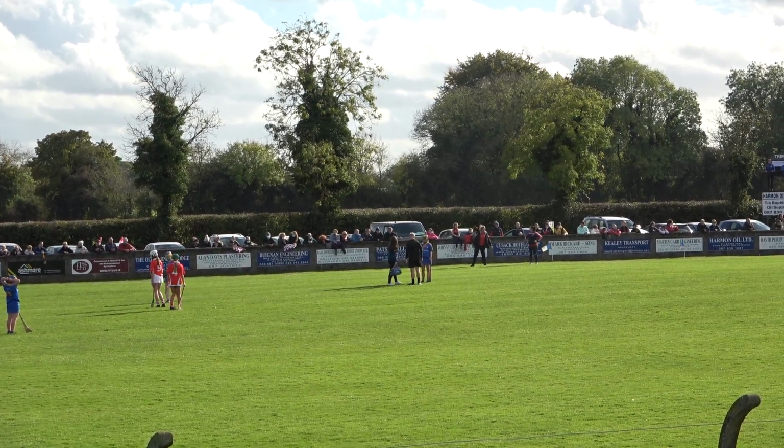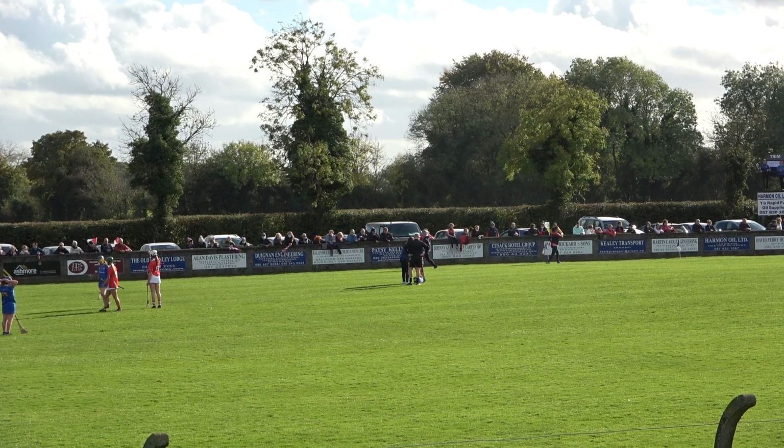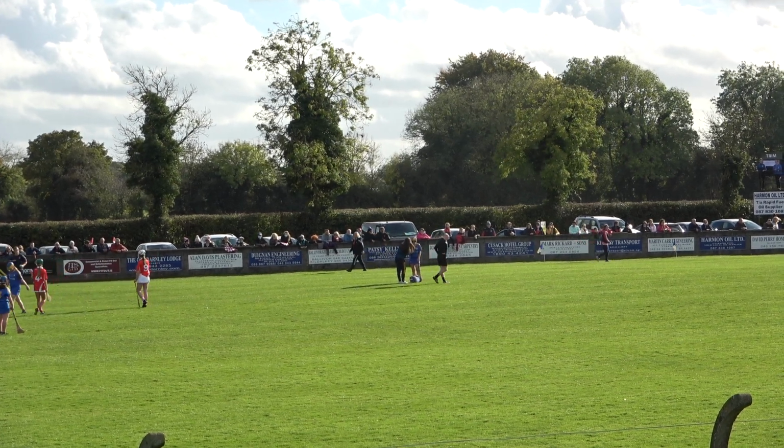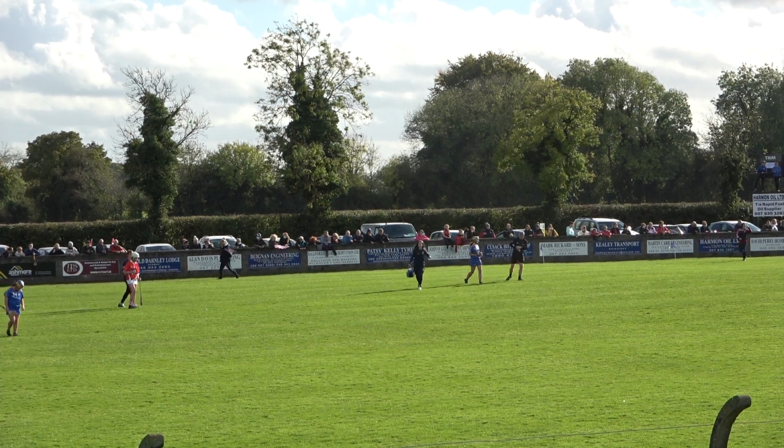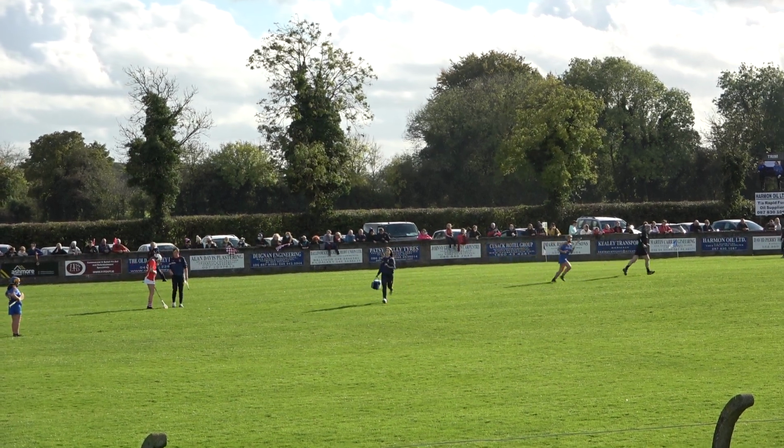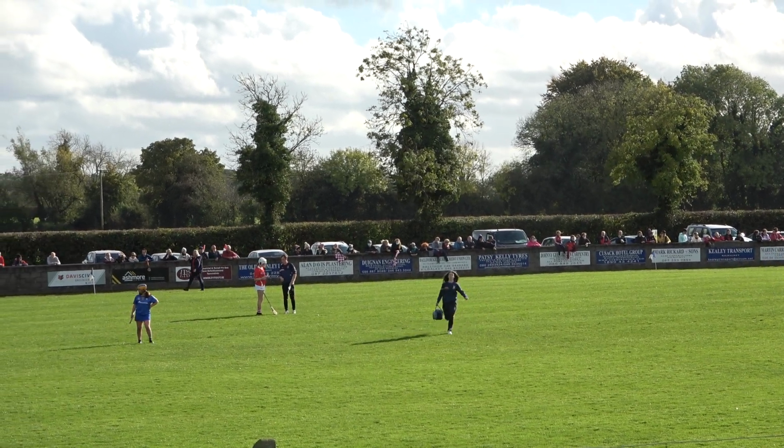Emma's standing over the free. There's an injury for Ratoath. That'll add another minute. There will be about a minute or two in additional time here because there were a few injuries in the second half. So just what Trim needed, a sideline here or a 45. Need a score here.